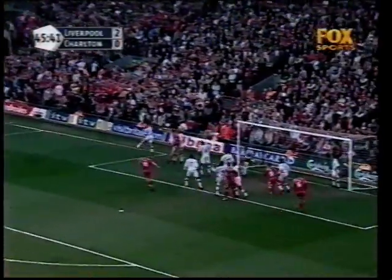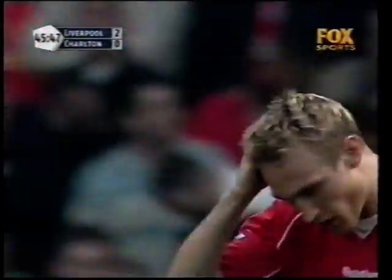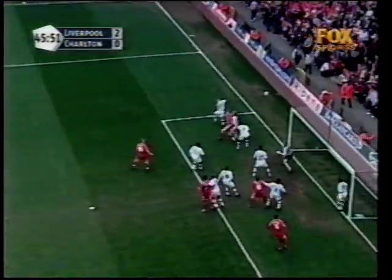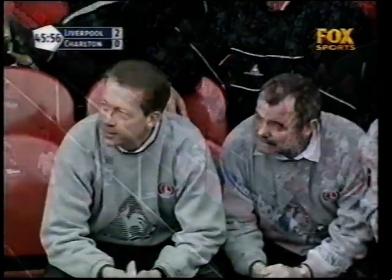Murphy's corner in the direction of Sami Hyypiä. It was flicked onto his head, it seemed, and then flicked off it and over. Just may have grazed Graham Stuart before it reached Sami Hyypiä.